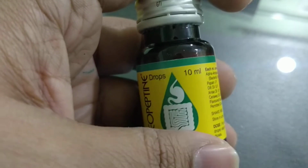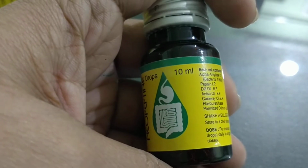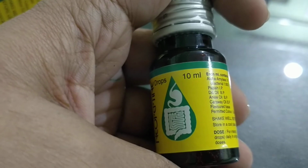Well, that's it, I think. It doesn't contain any antibiotics, and it is helpful in colic pains, especially excessive crying in the night. Okay, guys, results are really good with this.